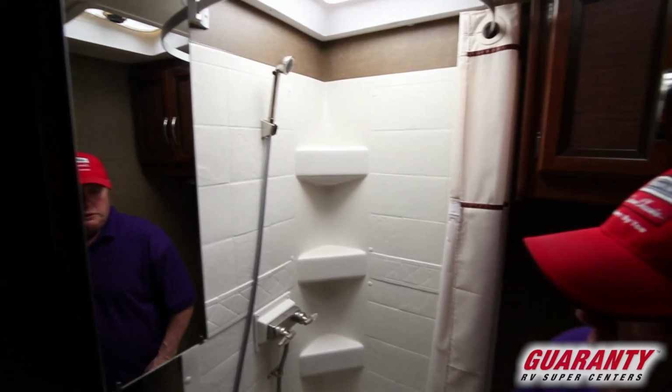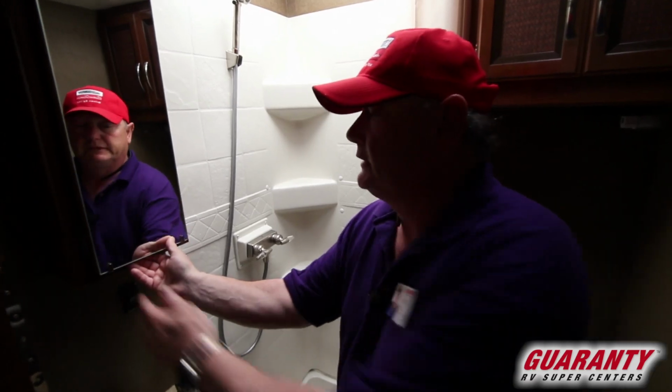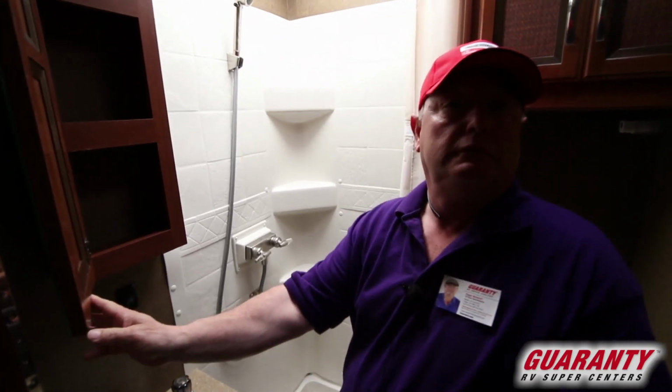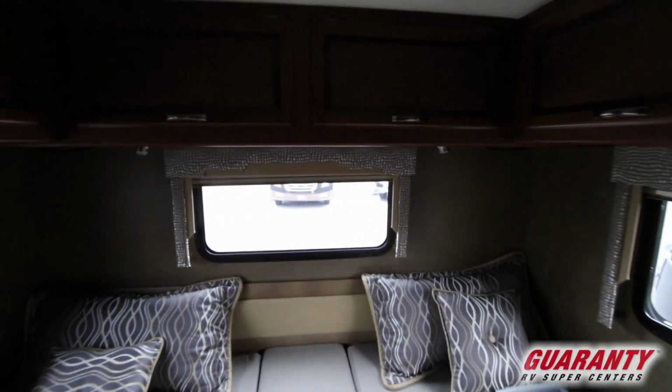Okay, good corner shower, sink. Love this extra medicine cabinet here. That won't hold all of my medications. Should have taken care of myself a little better, I guess. It's all held in place with magnets.